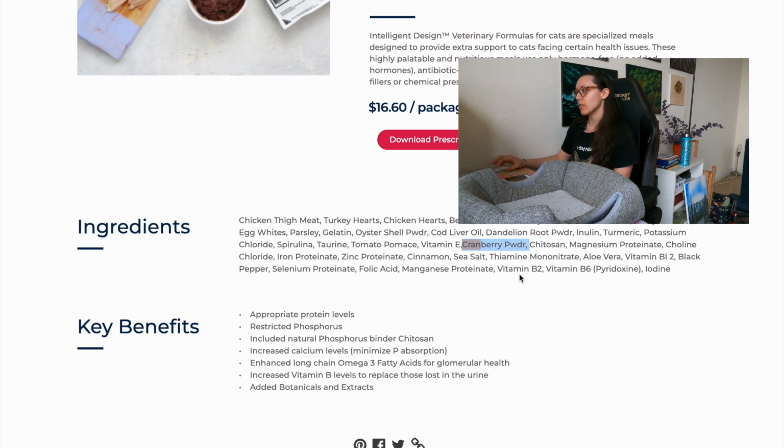They also add extra B vitamins. B vitamins are water soluble, so your cat's just going to pee them out. So extra B vitamins might be necessary for CKD cats.